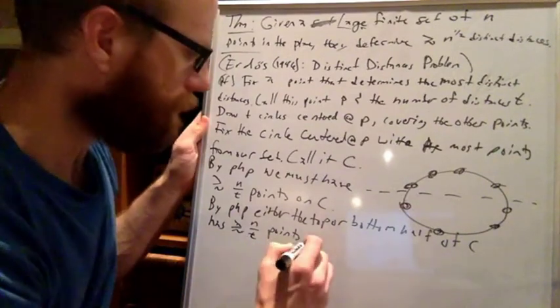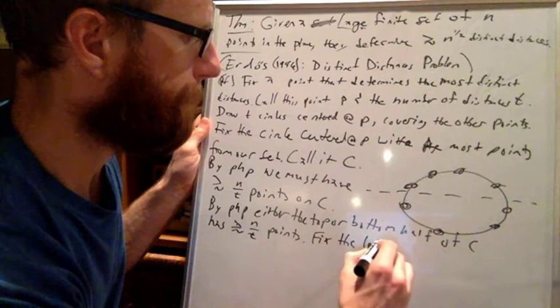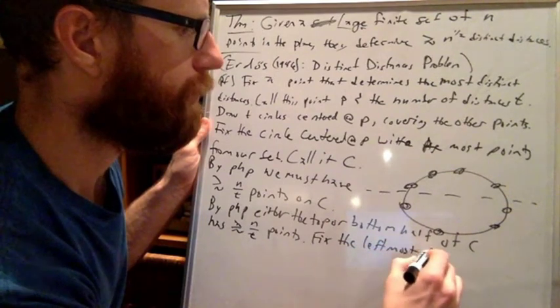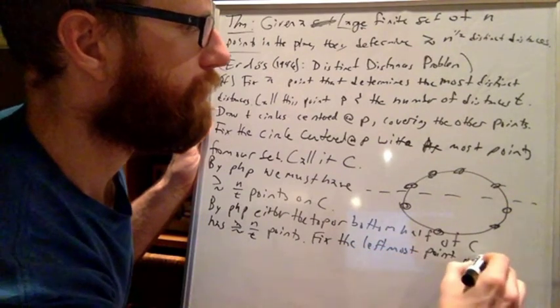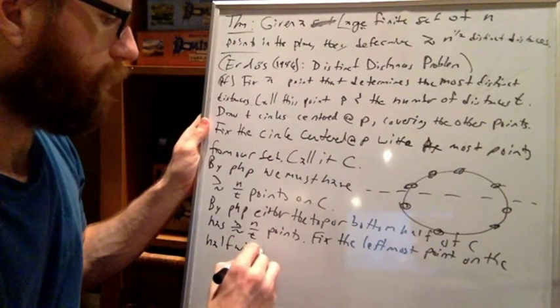Now, fix the leftmost point on the half with the most points.